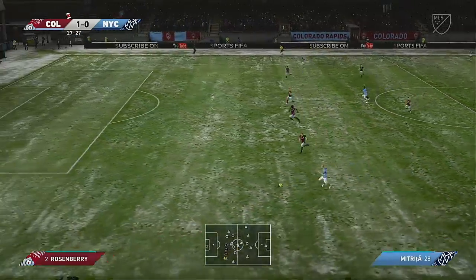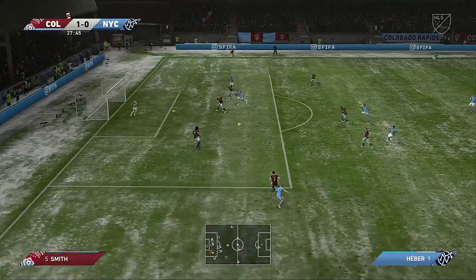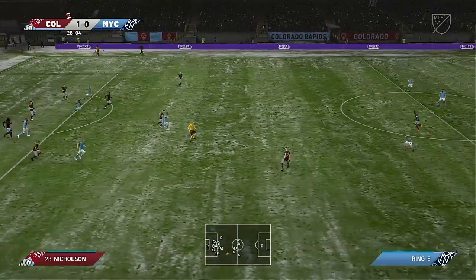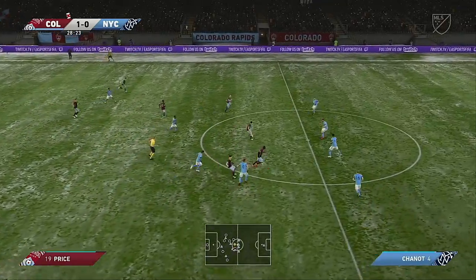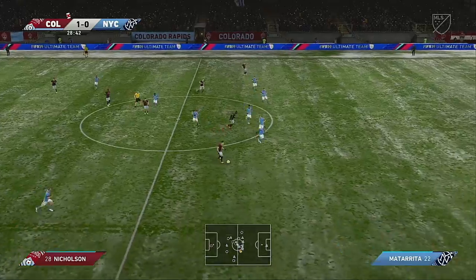Maximiliano Morales. This could lead to a chance. It's good attacking play. Gets his cross in. Done well to get it wide. Not done so well with the delivery from the wide areas. It's Price. Bassett. Camara.